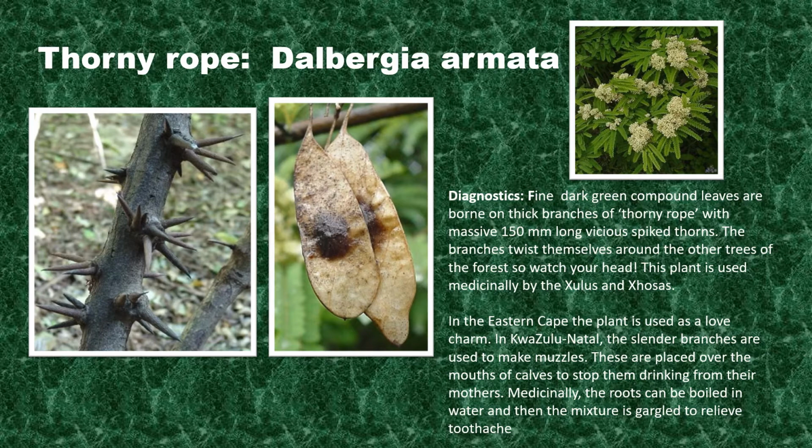This tree has fine dark compound leaves, very similar to an acacia. These are borne on thick branches of thorny rope. It has massive 150 millimeter long vicious spiked thorns. These branches twist themselves around the other trees of the forest, so watch your head.